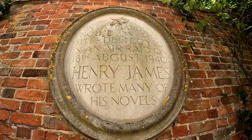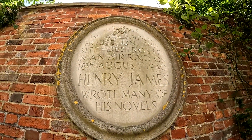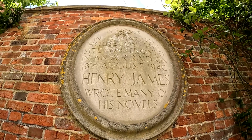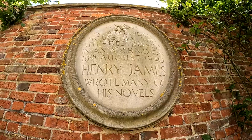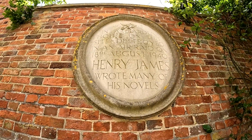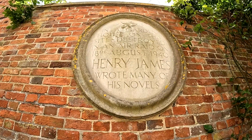And just here on this wall, we've got this stone plaque. 1965, in a garden house on this site, destroyed in an air raid on the 18th of August 1940, Henry James wrote many of his novels.